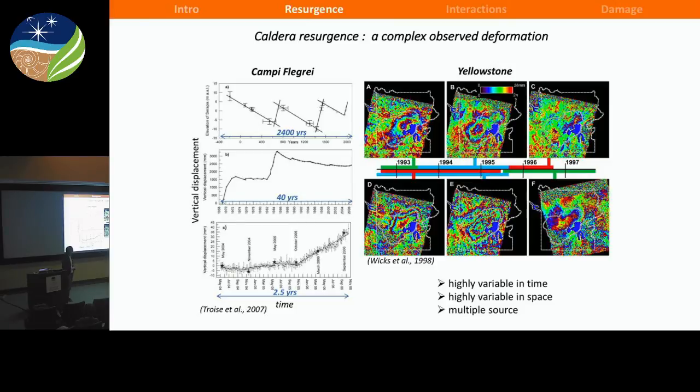these interferograms illustrate the variability in space. Sometimes the whole caldera is affected by deformation. Sometimes it concentrates under a resurgent dome, sometimes under another. It's really complicated to try and relate long and short-term deformation.